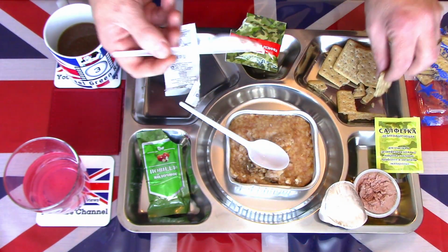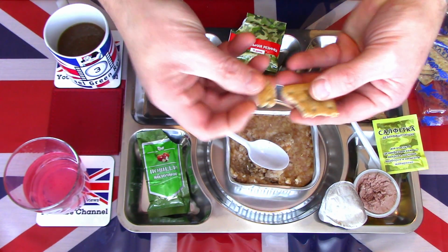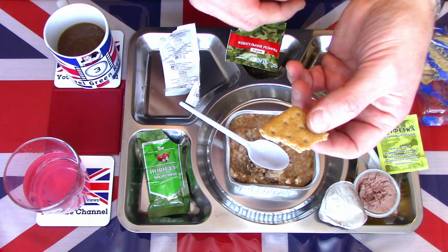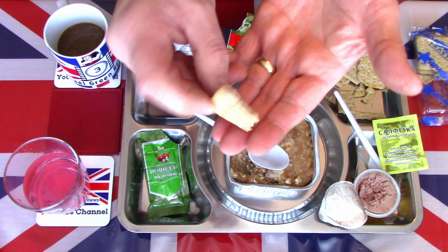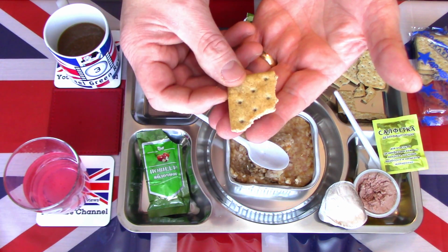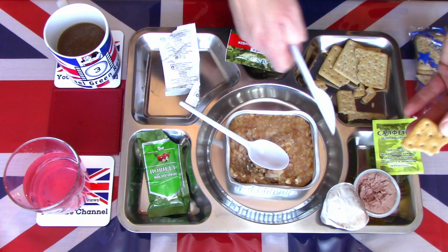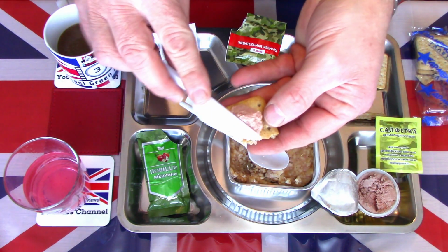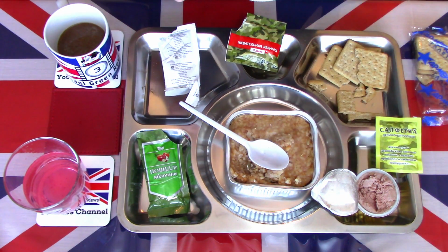Let's try a little bit of this cracker. Still crisp and crunchy, even though it's broken. Very simplistic. Simple wheat flour cracker, not overly salted or any sort of additional flavour. A very universal type cracker. I'm sure it will go well with a little bit of the pate.